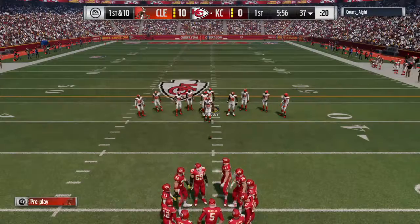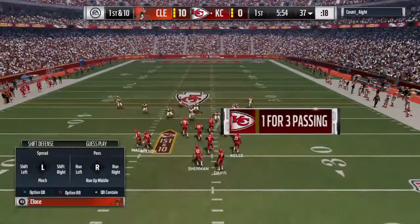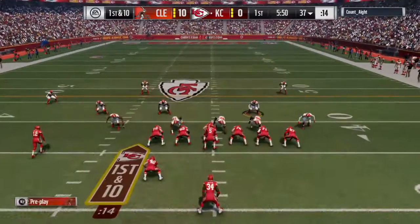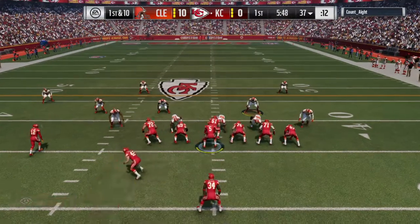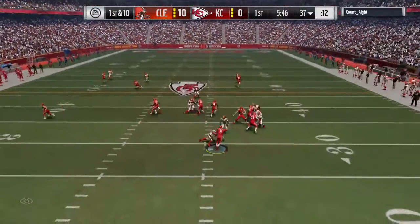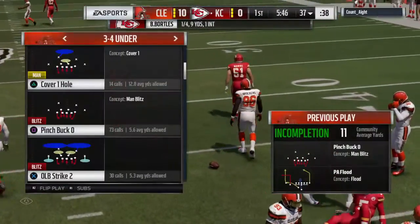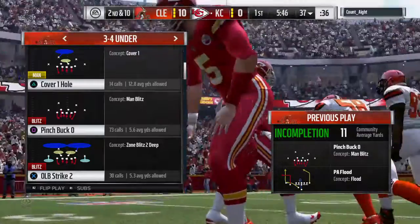So here we go, 1st and 10 now. Here we go now, green 39, green. Now a play fake here on 1st down. And incomplete as he was knocked as he threw it. And it took the ball off course.